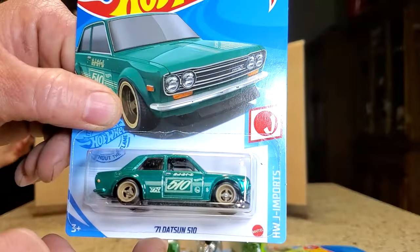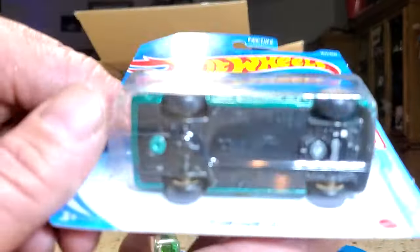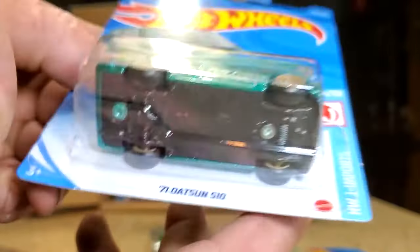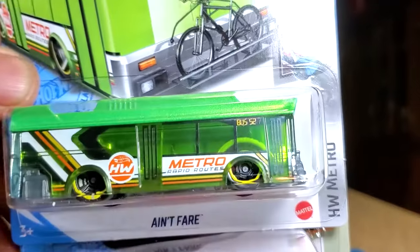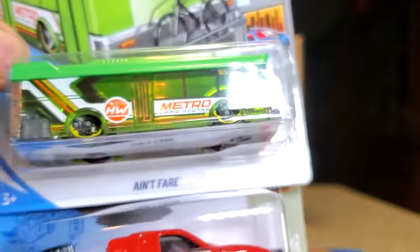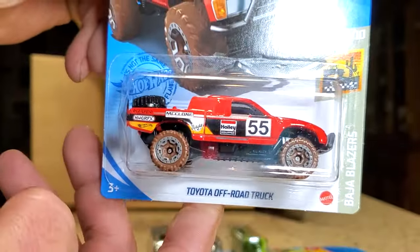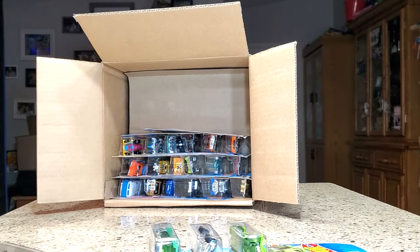That's fine. But that's the one on the shelf, right? Yep. But where's all the stuff? Can't believe it. A super treasure hunt. Let's see if we can see the gold. Here it is right down Daddy. There's the gold. Where's all the stuff we put up there? Oh, we didn't have room for it today. Then we got, here's a new casting. The Ain't Fair. Big old bus. And a Toyota off-road truck. I can't believe we got the Super Treasure Hunt. I know, that's the second one this year. And this is only the H case. Yeah! Awesome. That's crazy.